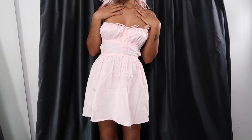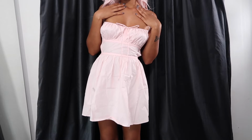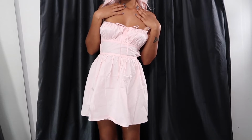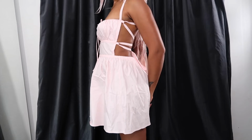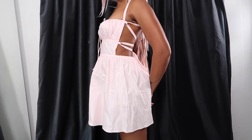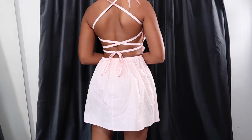And I just love the strap detail in the back, and I love the ruching in the front as well. It makes it feel very cottagecore-esque. I love when things have like a little tie in the front. It's very cute. I got this dress in a medium, and I also got it on sale, so I don't believe I paid more than $5 for it. It is made out of that material that wrinkles, so that is one downside because I hate ironing.